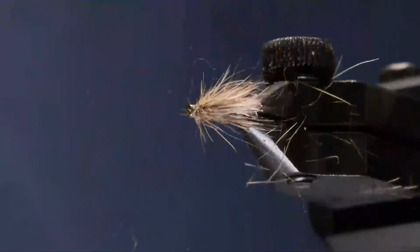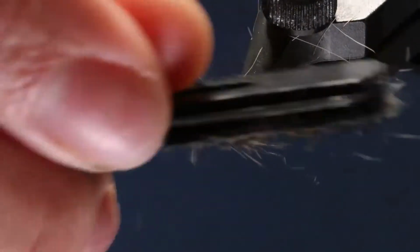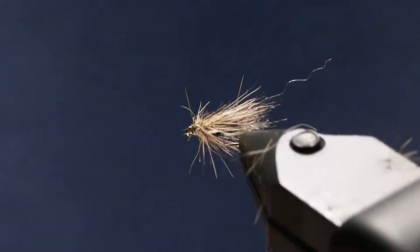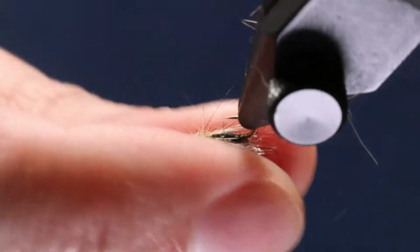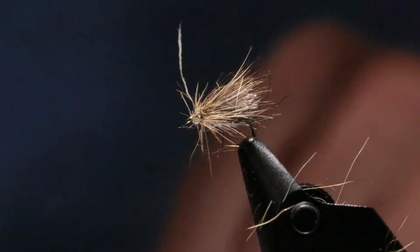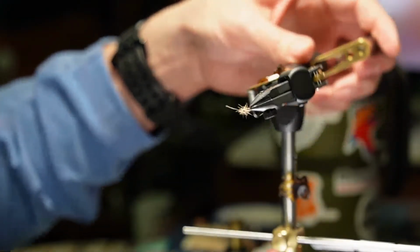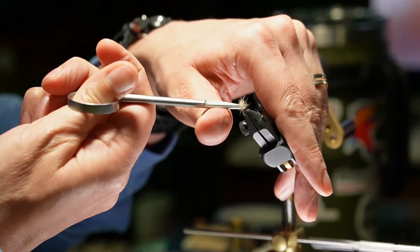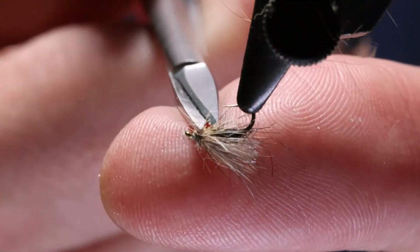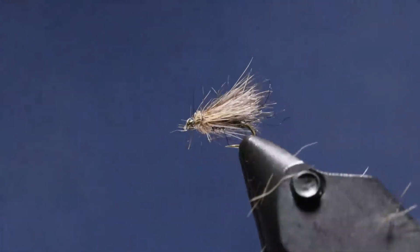Let's dig this out. So this will be a black one. I wish I had a black hairs mask. That would make it much better. And I don't care how fancy or sharp or dull your scissors are. If you can't find them, they're not worth much. Cut that thread out of there. Let's even this bottom up. And so there we go.